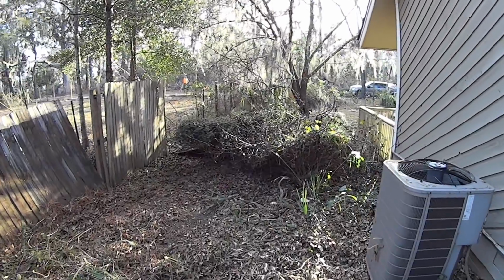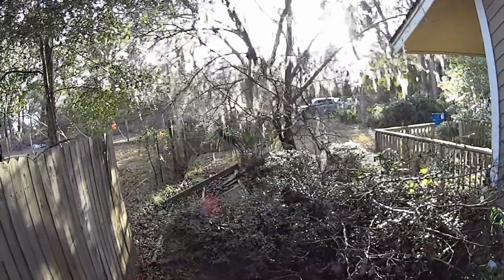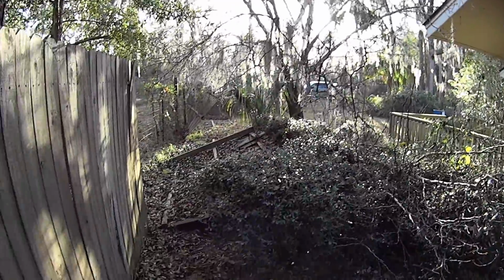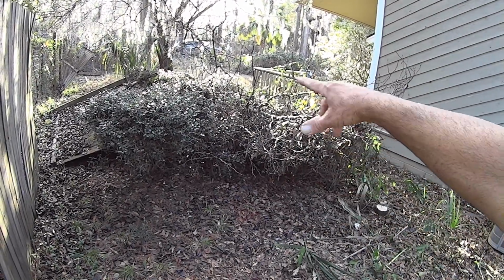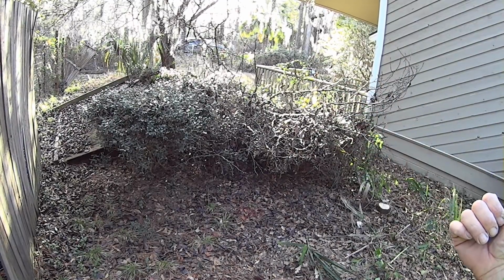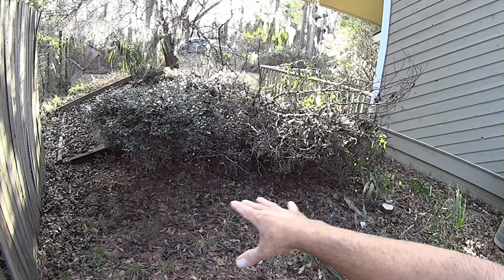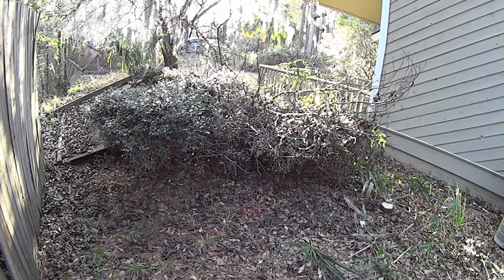So we got it cleared away. We'll do a cleanup later. So we do have it cleared away, and now supposedly this is where the septic tank is, underneath here. So we got a dead tree here, or branch or whatever, that we need to get out, and then possibly start cutting down these things here, and then rake our way out and do a final little cleanup on our way out.